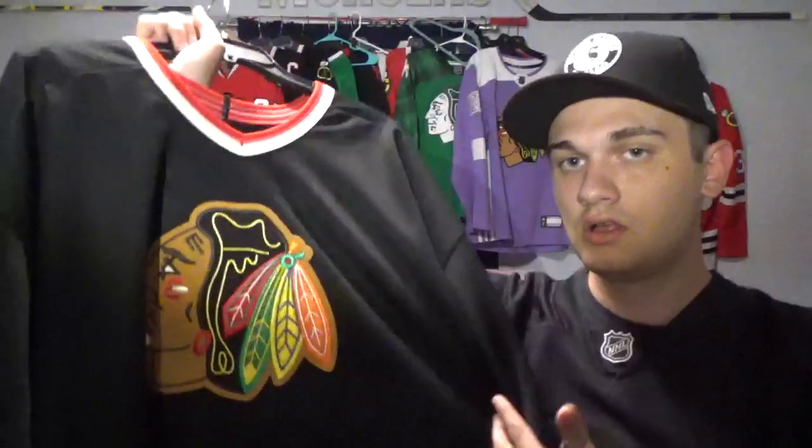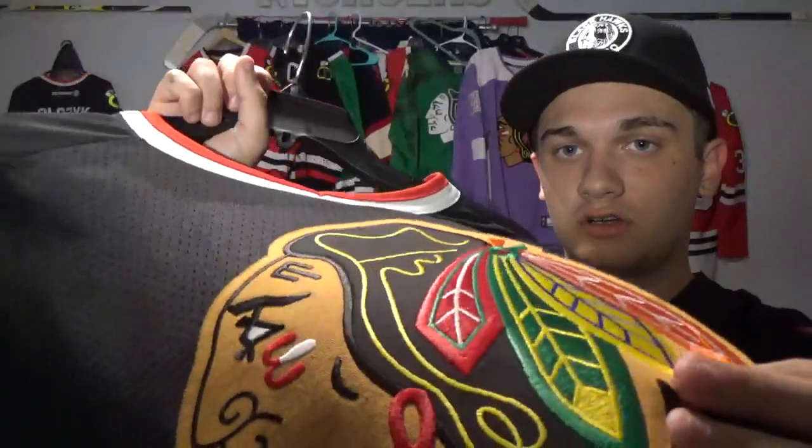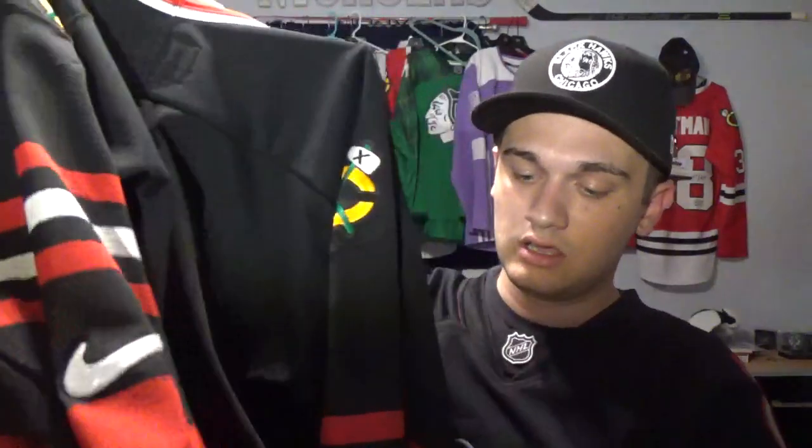The Indian head is not the updated one, but it's still embroidered, though not chain stitch. The tomahawks, like on the Belfour jersey, also have the stitching. It's a blank jersey, but it's going to probably get a name and number put on it, as I already said.